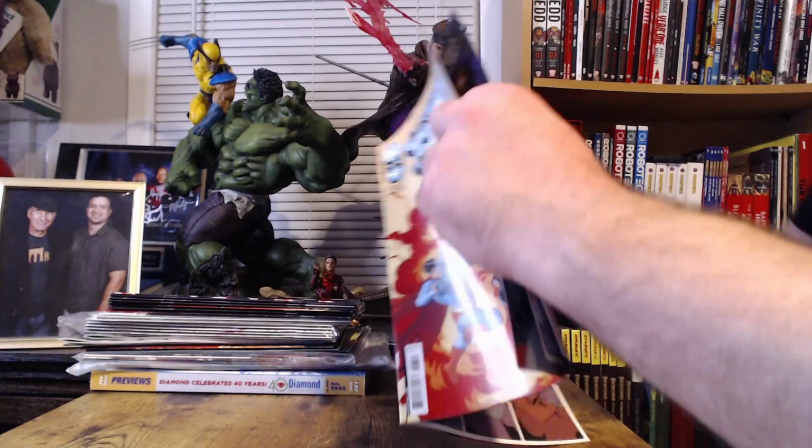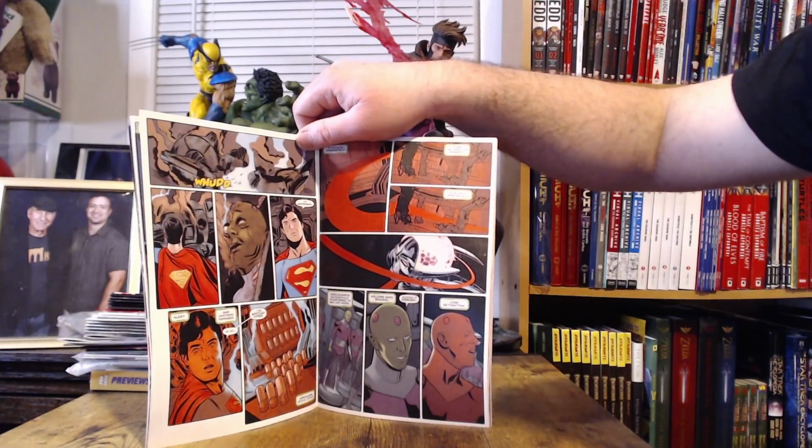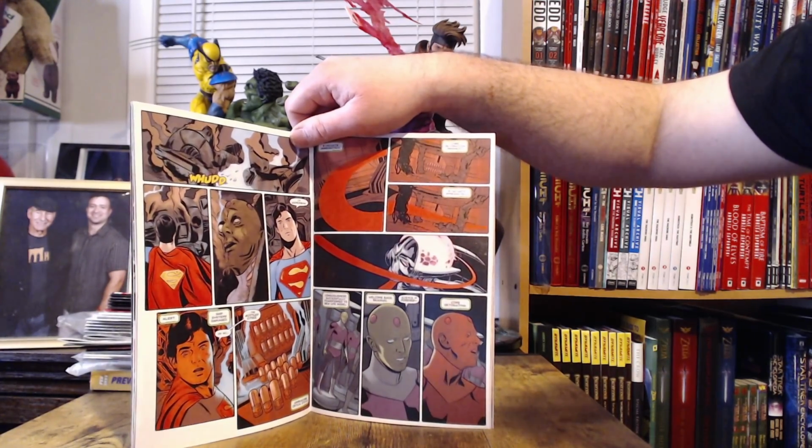It's kind of hard to find some good pages here because unfortunately DC has a ton of advertisements in here. Seems like every other page is an advertisement. So that's my one complaint.